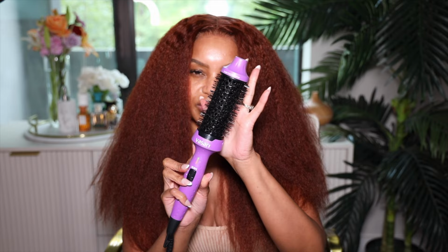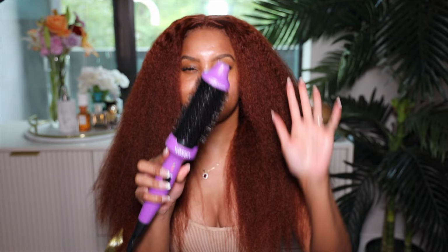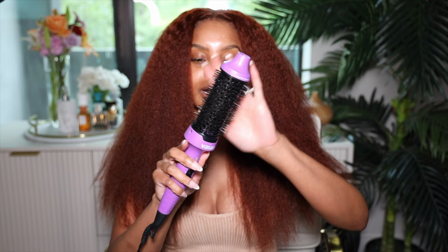So in order to flatten out this hair and get it a little bit flatter, I'm gonna use my Vasari round brush. This is from Amazon as well. I don't know how much I paid for this, it was like 30 to 80 bucks. But this is a Vasari hot brush. It's kind of like a round brush, but without the blow drying. I don't know how to blow dry or curl, but this is like a round brush without the blow dryer. I'm gonna let this heat up and then we'll be back to flatten it out.